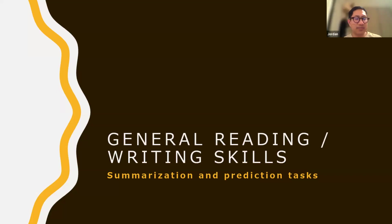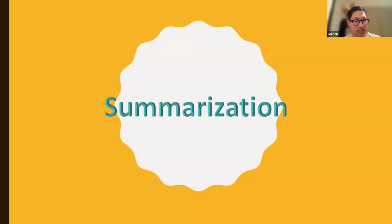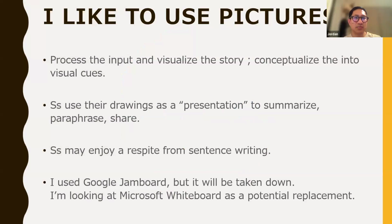So summarization and prediction tasks, which are very general reading activities, I feel. We're just bringing them through extensive reading materials. So I'll talk about summarization first here. I like to use pictures. You can see that they're processing the input and visualizing a story, conceptualizing them with visual cues. And then they can use their own drawings as sort of a presentation to summarize and paraphrase and share with other students.